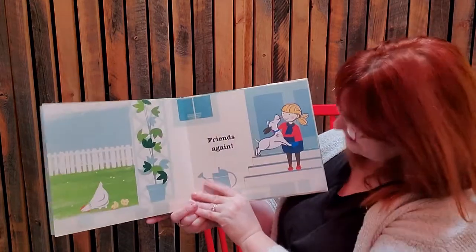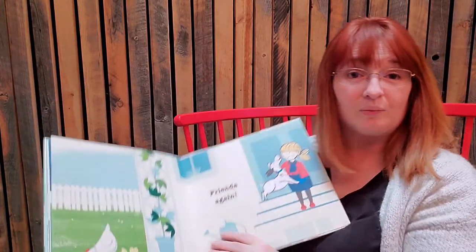Friends again. Did you hear the rhyming in there? They did a good job of rhyming, didn't they? So we're going to do our 2 songs. First, we'll do the 10 little bubbles together. And then I'll put up the words to 5 green and speckled frogs so that you can practice those. And then we'll come back and we have a fun little ladybug counting flannel board.